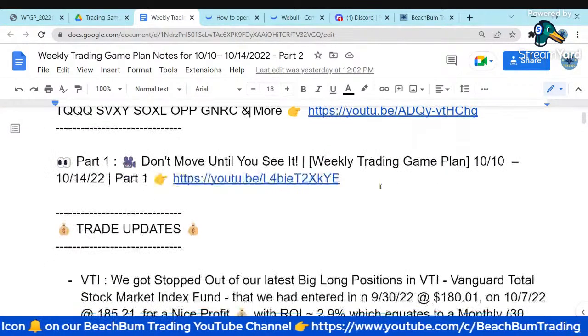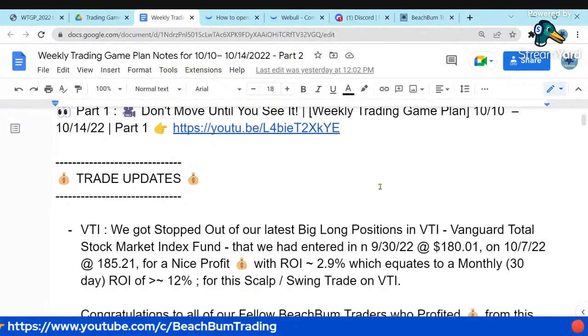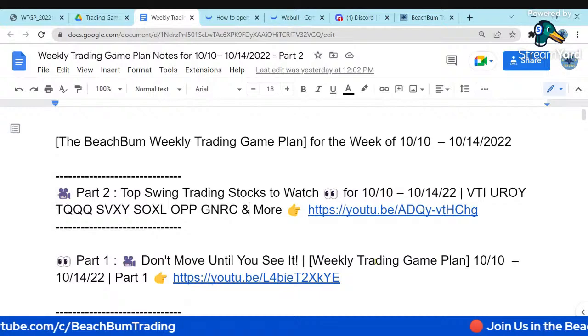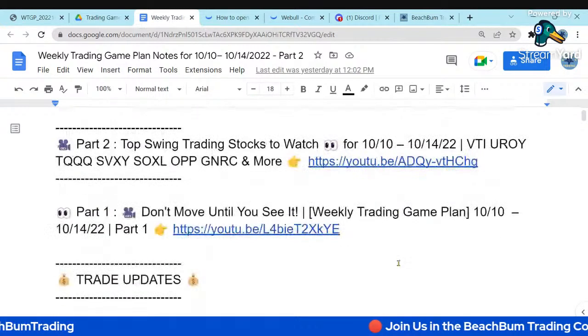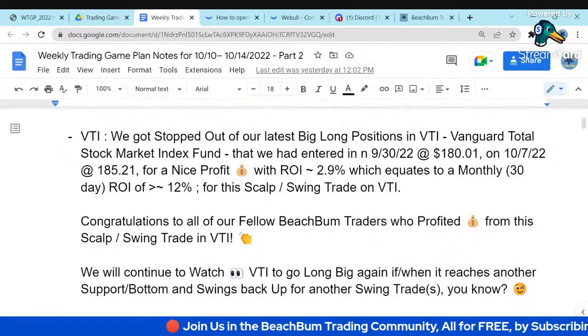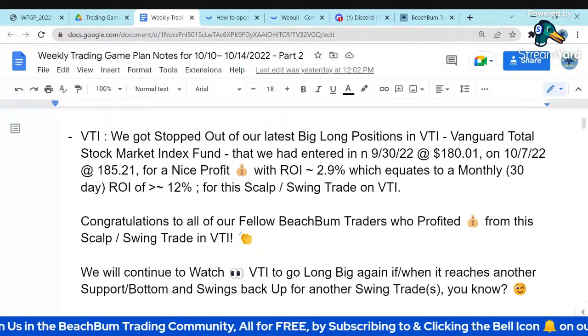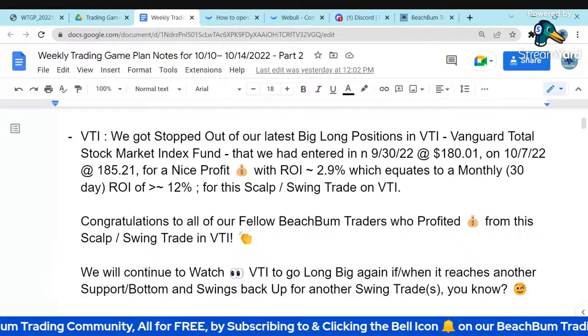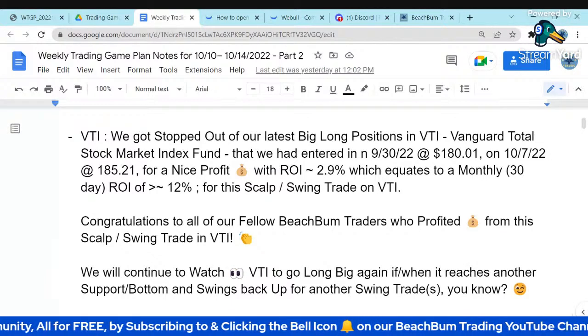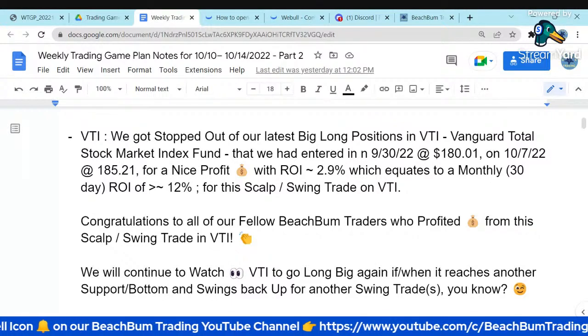So we'll get started. We'll start with trade updates. Kind of goes along with the theme from yesterday's part 1: don't move until you see it. You'll see we really only made one major trade last week. The markets were pretty volatile, but we made a nice profit on this trade. We'll talk about how we're going to strategize and position ourselves to make similar trades in the current market conditions, which seem again to be similar.